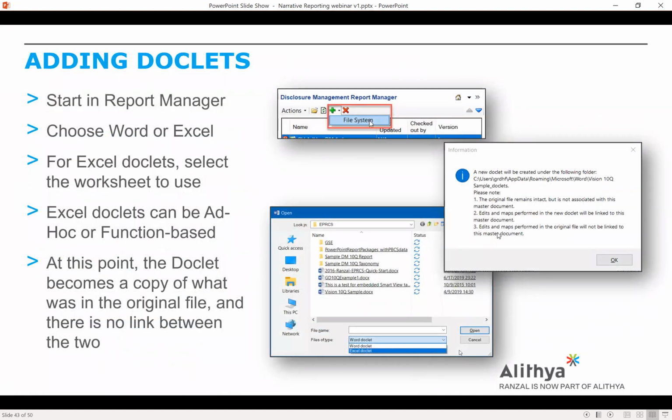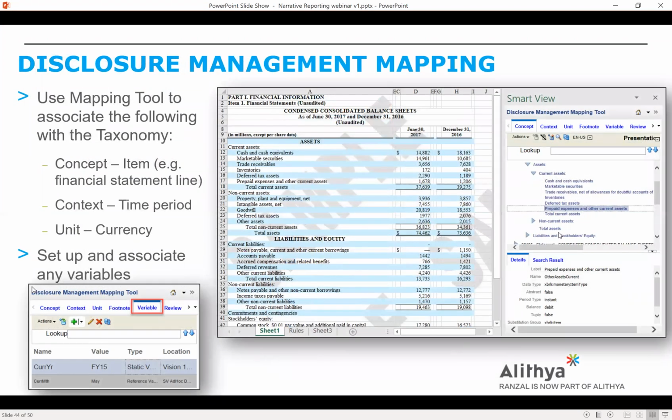So in order to add your doclets, you start in the report manager, do Word or Excel, select the worksheet that you want to use. They can be either ad hoc or function-based. And then once you do this, you've imported that file into the doclet, and it's no longer linked to wherever you pulled it from, if it's a file share or somewhere else on the network.